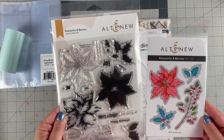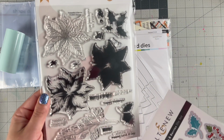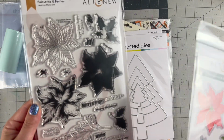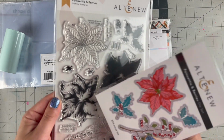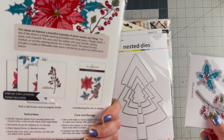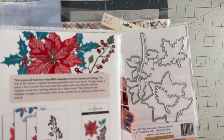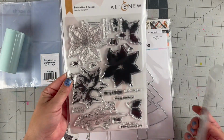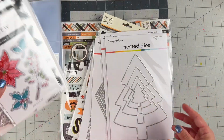I picked up for December Daily the Poinsettia and Berries stamp set. So here's the stamp set. It's one of the ones that you layer, so your lightest ink, then the darkest, and then the details. So they kind of look like this. And then I did get the die cuts for it because I did not want to fussy cut that during the holidays. And I love the poinsettia, so I picked that one up.